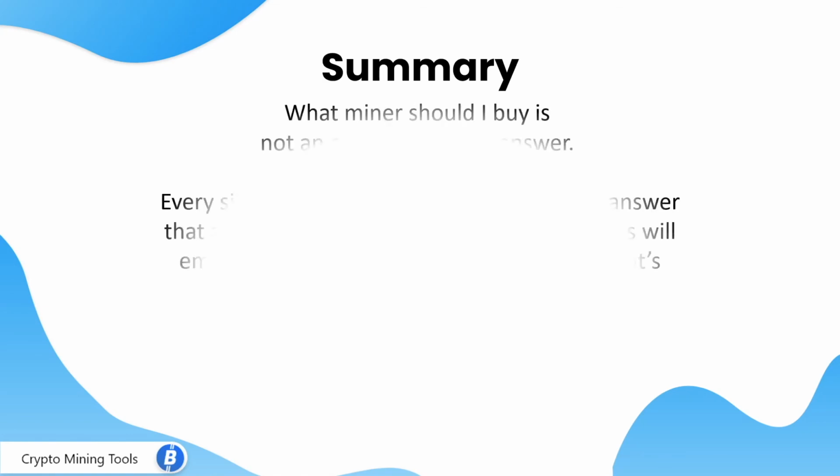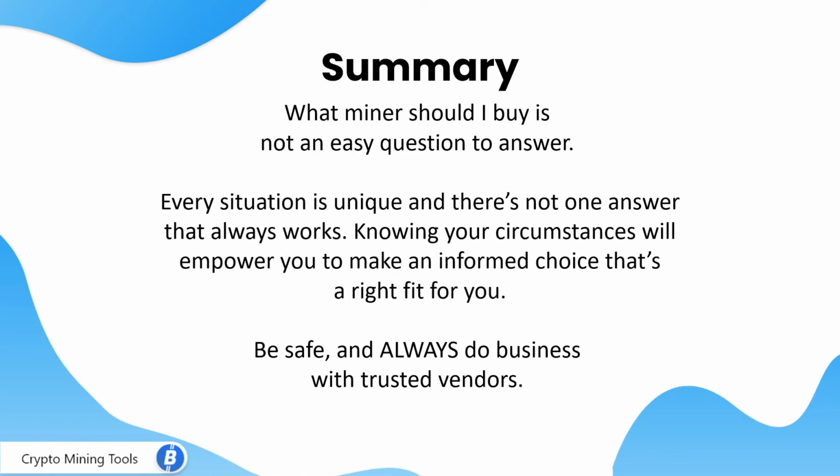So, in summary, what miner should I buy is not an easy question to answer. Every situation is unique, and there's not one answer that always works. Knowing your circumstances will empower you to make an informed choice that's a right fit for you.